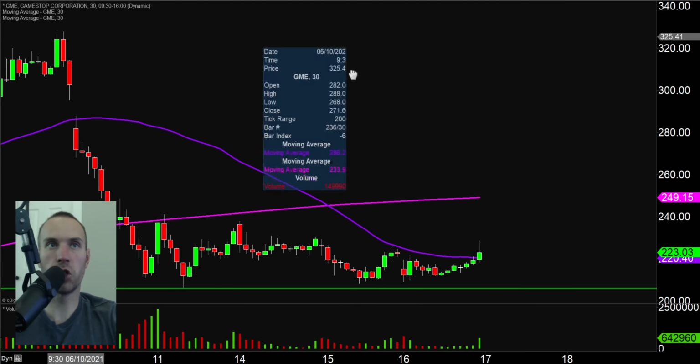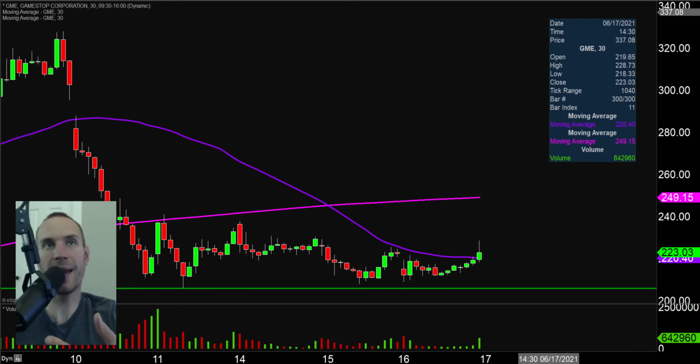Next one here, ticker symbol GME, GameStop. And really the main dynamic here that I want to point out is how well the price is respecting that green line there, which I talked about in several videos ago. Once again today, the price hovered right around that level, just like it did back on Monday, and bounced off it directly from a few days ago.